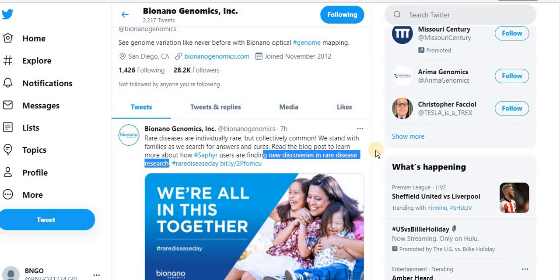It can find things that the old obsolete systems can't detect, and it's not just used for cancer or optical genome mapping. It can be used for several things, and as there's more exposure to the Sapphire system and more clinicians start adopting it into the mainstream, as hospitals and doctors start using it, there's going to be more chances for new discoveries in rare disease research because it's going to be used more. There's going to be more people trying to find out new things with the Sapphire system itself.